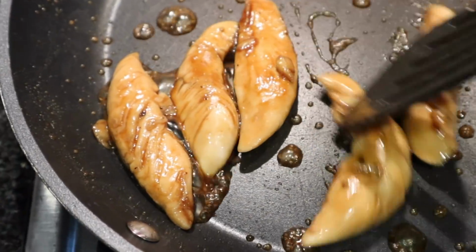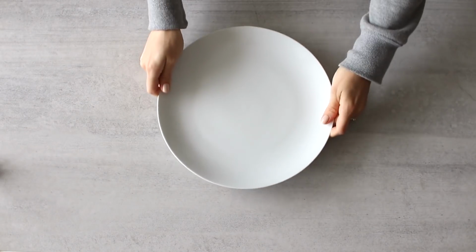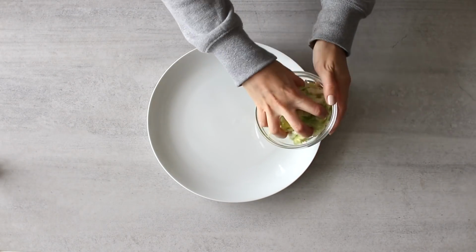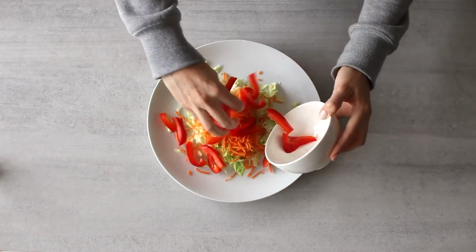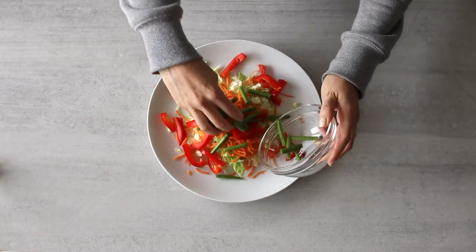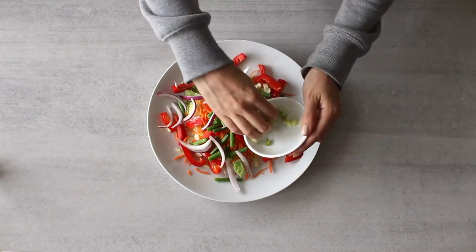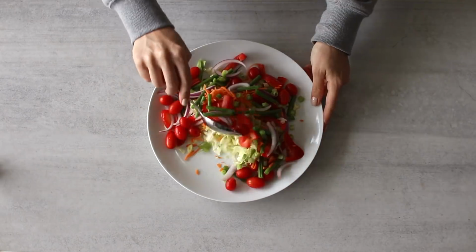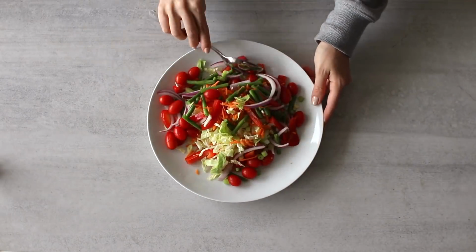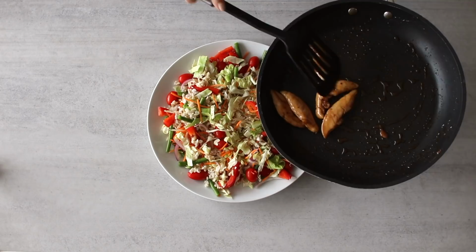Then to a plate I'm adding 1 cup of shredded or finely chopped cabbage, about 1/3 of a cup of grated carrot, about half a cup of red bell pepper slices, 1/4 cup of green beans, and about 1/8 of an onion sliced up. And optional, a tablespoon or 2 of spring onion chopped up, and about half a cup of baby tomatoes. Toss that up. Then I like to add about half a cup of cooked brown rice. This one's optional. You can toss that into the salad too if you like.